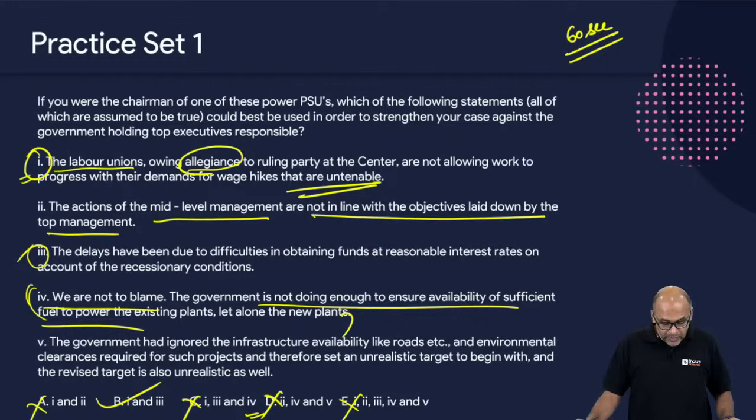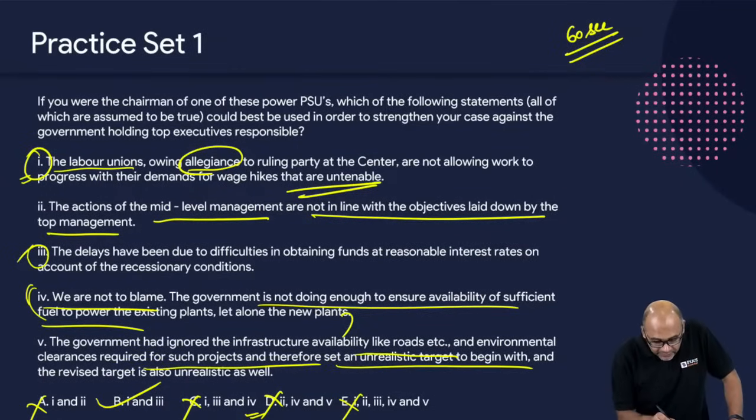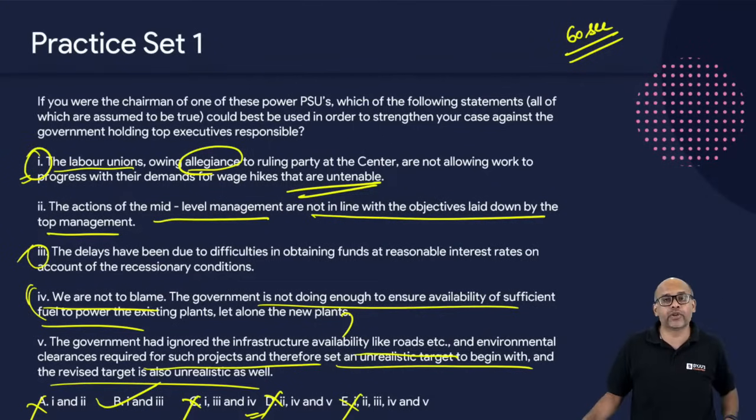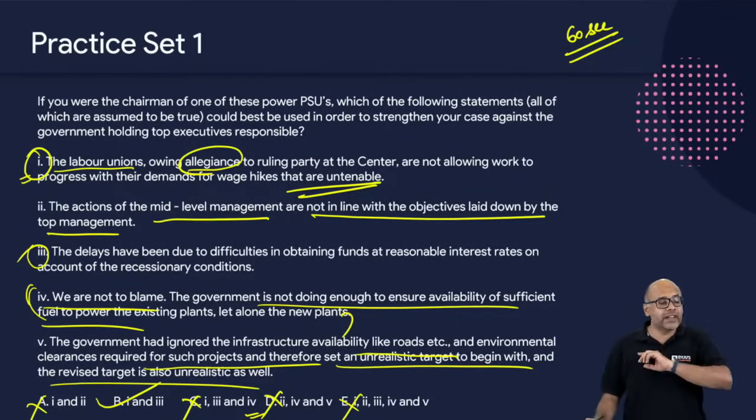Okay? 5th one. The government had ignored the infrastructure availability like roads, etc. and environmental clearances required for such projects and therefore set an unrealistic target to begin with. And the revised target is also unrealistic as well. Friends, when a government sets a target, it is not that they generally dump a target on your head. It is something which is done taking the stakeholders into consultation. So when you did not speak about this in the first place, after 3 years you cannot come back and say, hey, this is the issue. When the initial target is being made, it will be first discussed with the people. Guys, it will never happen like this.